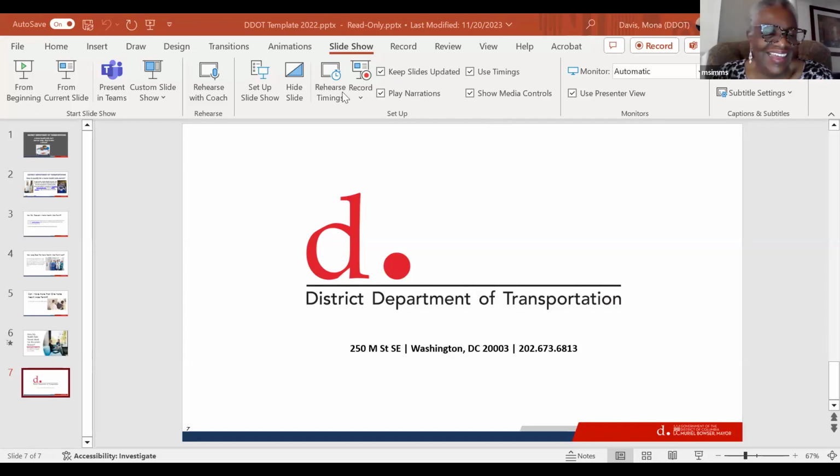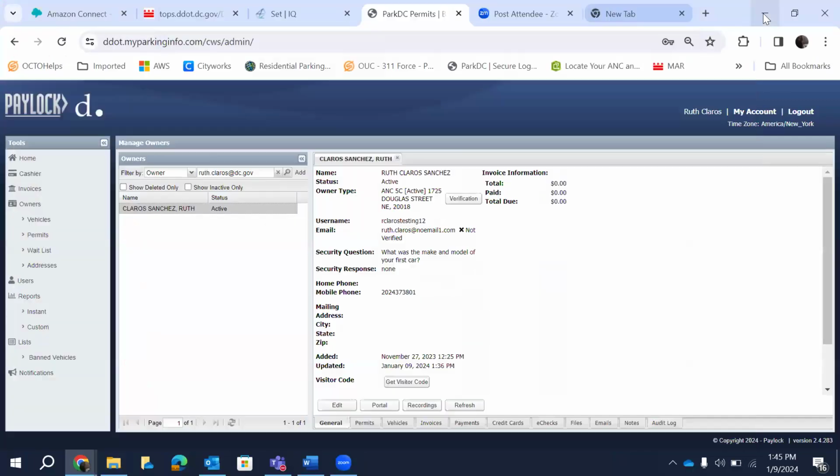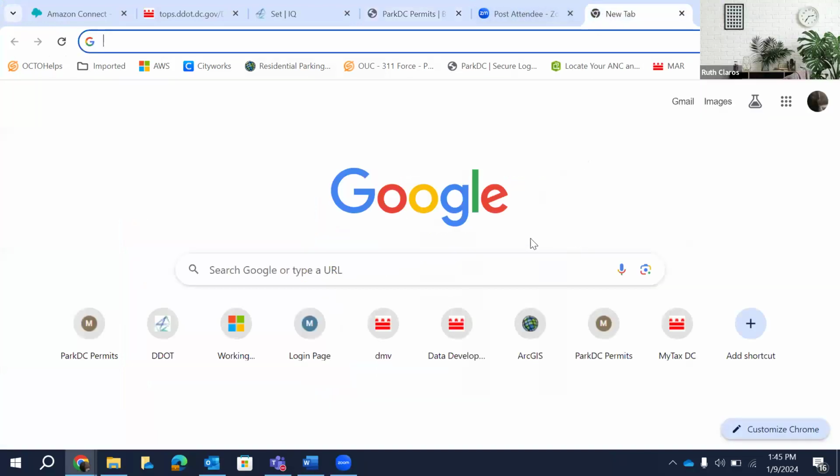Let me see if I can turn on my camera. Okay. Can everyone see me? Yeah, I've been spotlighting the folks that have been speaking. Okay, do not spotlight me. Let me see if I can share my screen. Mona may have to unshare her screen. Okay, there we go. Thank you. It asks if you want to stop sharing the other person, so it's really convenient. Everyone can see my screen? Okay.